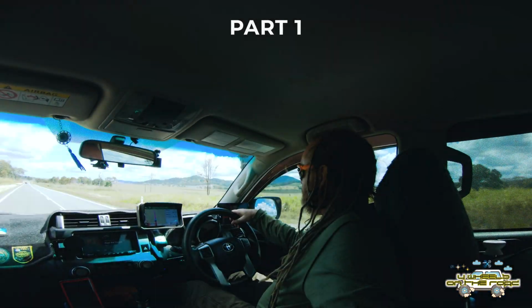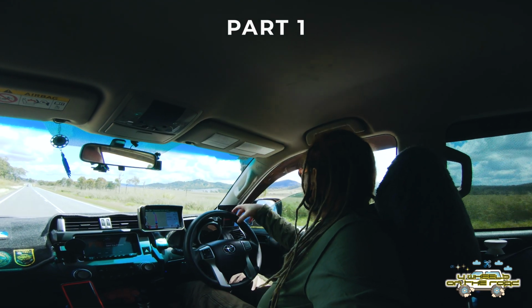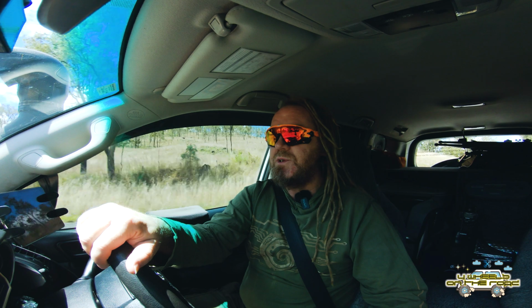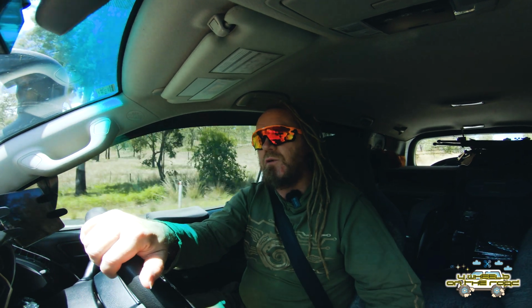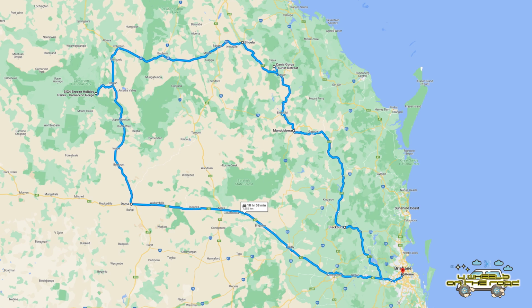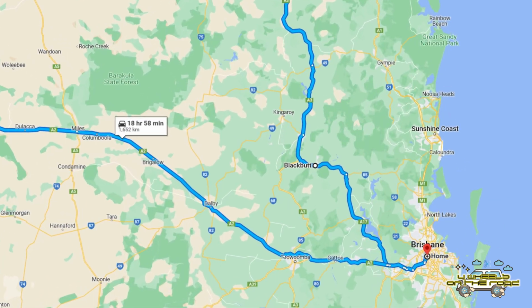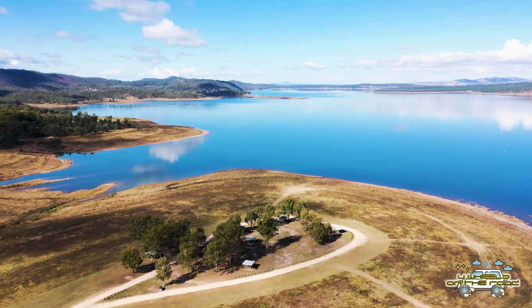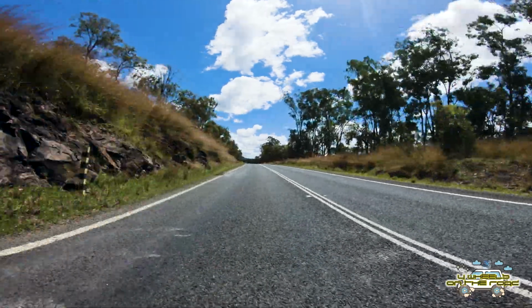Well, good morning. We're on the road, finally. So this morning we've taken the back way to get up towards Blackbutt. So we've gone Fernvale, Wivenhoe, Somerset and around that way, as you'll see on the map here. Beautiful drive, no matter what time of year, along this road. Make our way up towards Blackbutt.